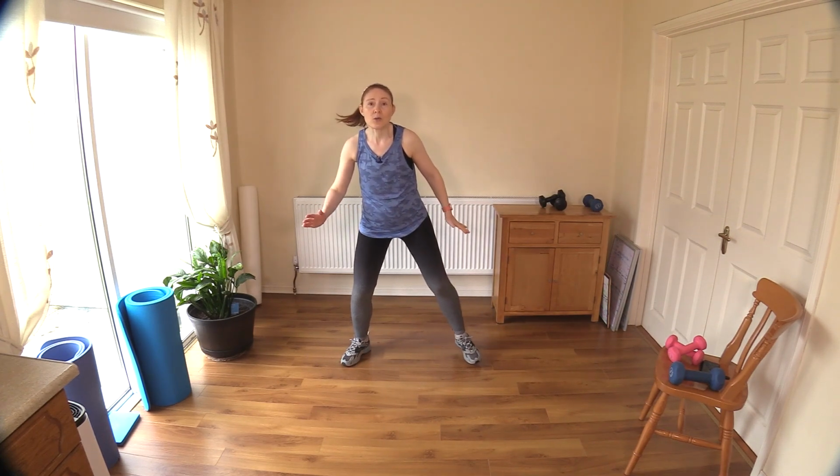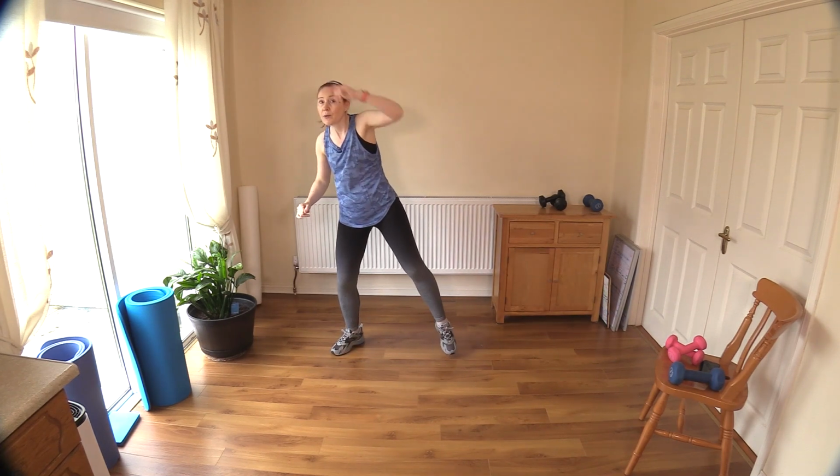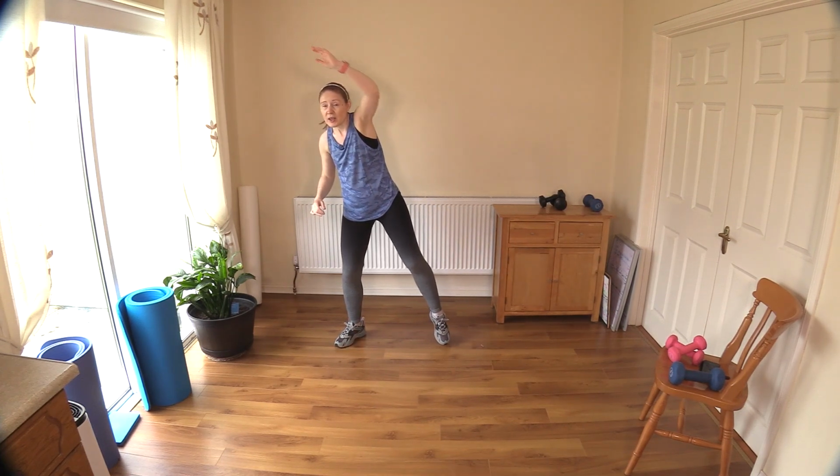Open the legs wide, let's do our torso reaches. Reaching corner to corner if you can, or down lower if you have issues with overhead movements. Good. Punch out the ceiling.